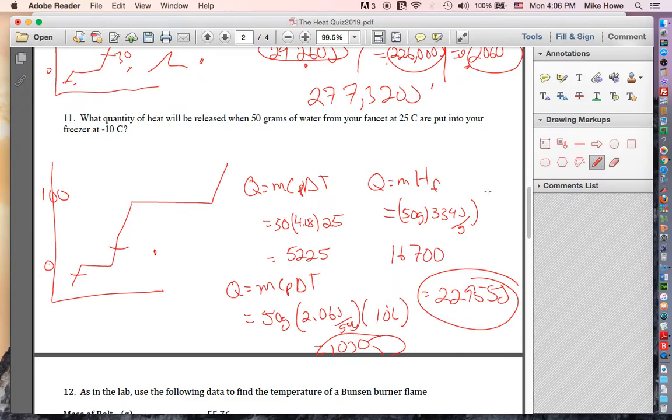Now, one caveat here, not all the tests had 25 degrees on them. This one did. I think the blank copy you have doesn't have that on there. So everybody's is a little different on that question.